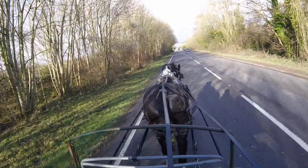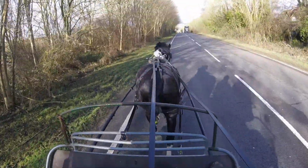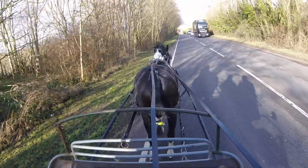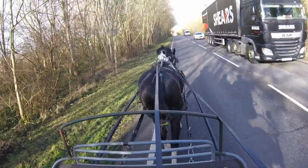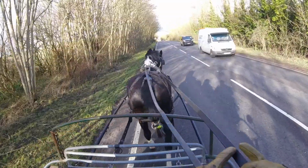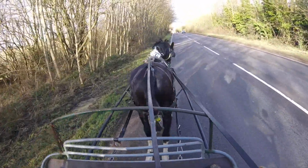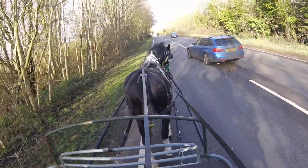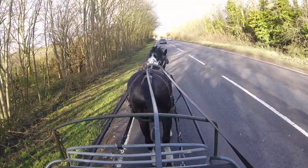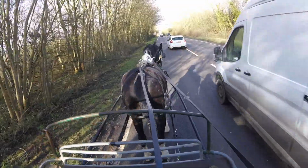He's got a nice bit of movement, but here we are in this heavy traffic, and this is a dressage trained horse. He's not been used to the road or anything. I don't want to say how old he is because I can't remember, with so many horses you can't remember them all. Probably at least 10. Yeah, maybe 10 year old, maybe older, yeah.